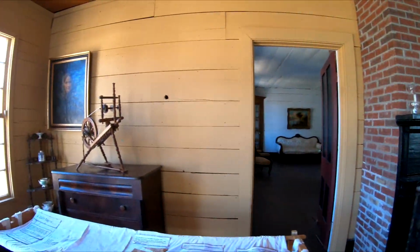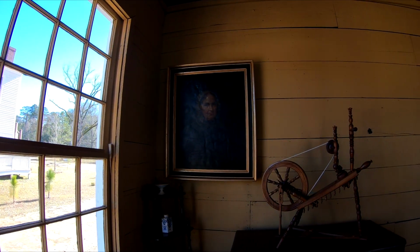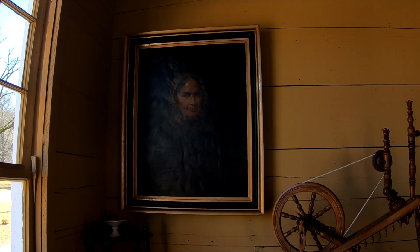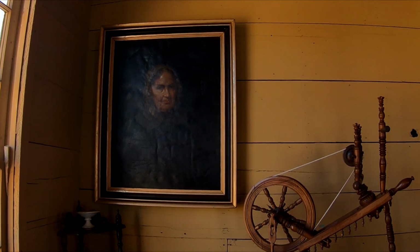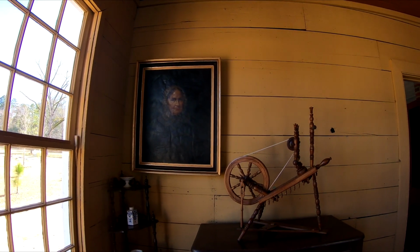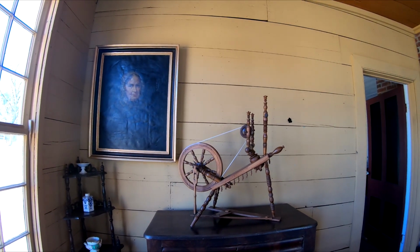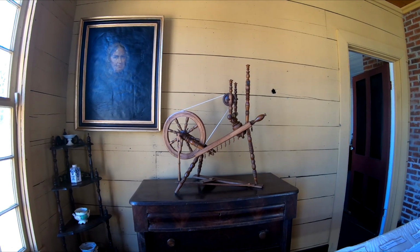That painting is the mother of the man who built this house. The Singer family. So Johann Singer is the man who built the house. And this is Barbara. No relationship to the people with the sewing machines, correct? No, no relation. They just happen to have the same name. It was kind of funny, thinking of sewing and the Singer, but they're not related whatsoever.